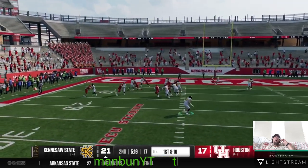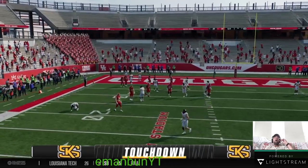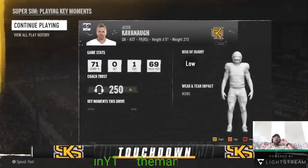One back in the backfield, and they'll give it to him. Touchdown, Owls! And they add six more to the board.